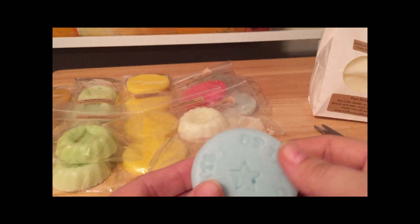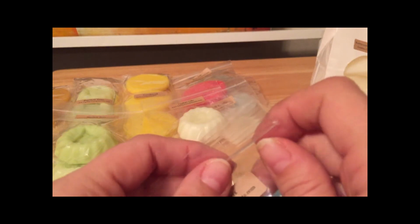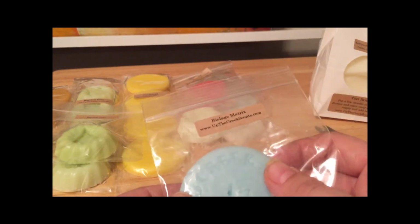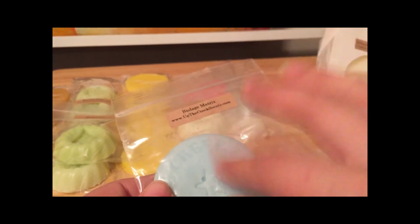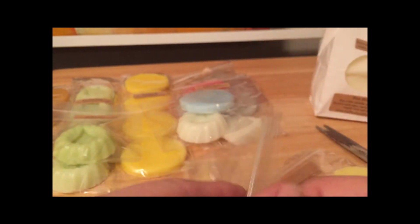So this is definitely a bit stronger. It's a little bit more perfumey. I'm going to say on initial sniff, it might not be the best for my nose, but again, I didn't think so about that other vendor's Biolage blend. I think once I stick this in the warmer, I'll love it. So very cool. Rain Kissed Leaves.